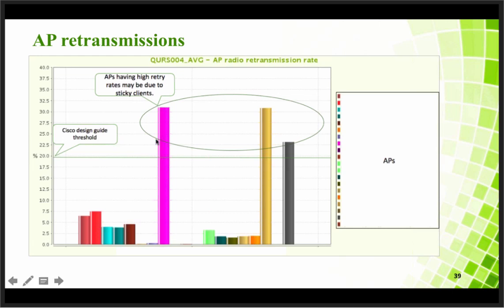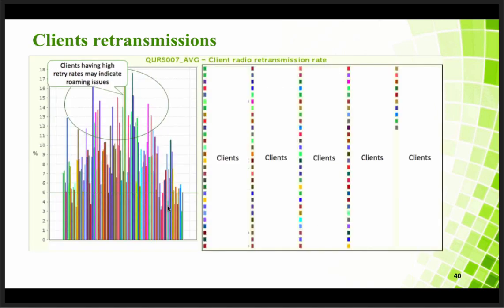Average retry rates per access point. So you can see that some access points are way higher than some others, and this is an indication of potential roaming difficulties. The same for the client devices. So certain client devices, what are the retry rates? And the ones with the higher retry rates may be experiencing more issues.